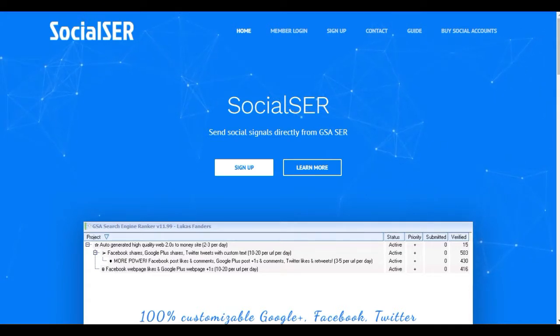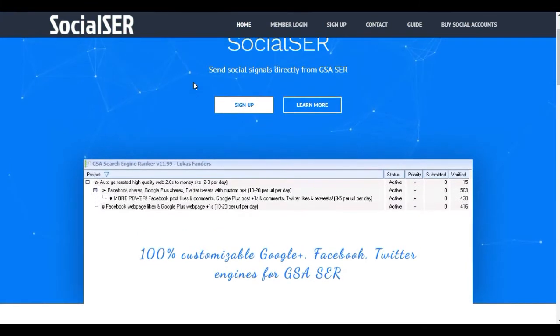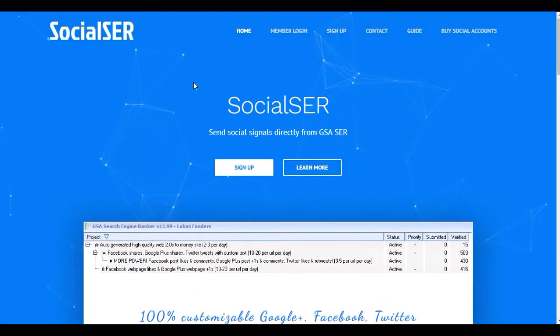This really only applies to you if you're using GSA Search Engine Ranker, but one of the guys on the GSA forum just developed some new engines. So now GSA Search Engine Ranker is able to post to Facebook, Twitter, and Google+. The guy said he's going to develop some more custom engines, but right now it's got Facebook, Twitter, and G+. And it's pretty cool.